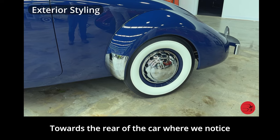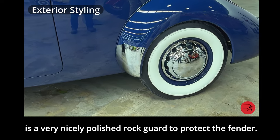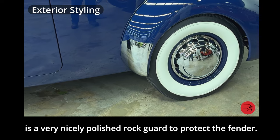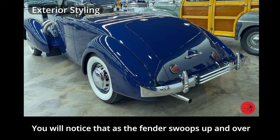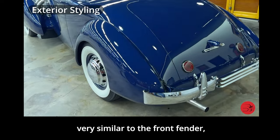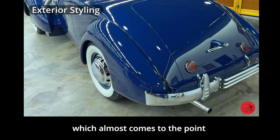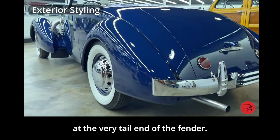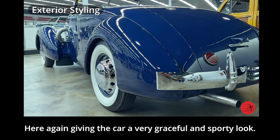Towards the rear of the car, where we notice the very graceful rear fenders, you'll notice that the front leading edge is a very nicely polished rock guard to protect the fender. You will notice as the fender swoops up and over, very similar to the front fender, that there's a very crisp crease at the top leading edge, which almost comes to a point at the very tail end of the fender, here again giving the car a very graceful and sporty look.